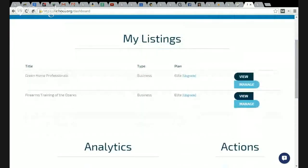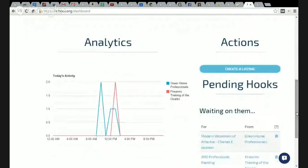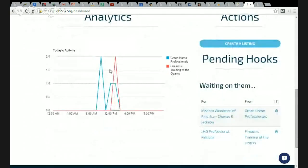So over here is Green Home Professionals. And if I want to manage that, there's that right there. And if I want to go to Firearms Training of the Ozarks, there's that. I can manage it. So watch this real quick as my computer goes crazy. So look at this analytics. That's what's cool right there, the analytics is showing me today I've had 2 visitors to my site, Green Home Professionals. You see how it highlighted it out. And then right here, I've got 2 that visited Firearms Training of the Ozarks. That's pretty cool, because that way you're getting a return on investment right away.